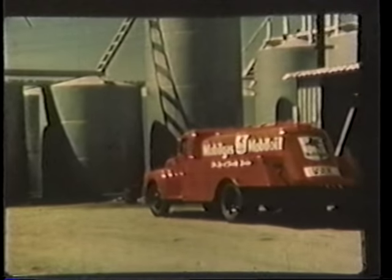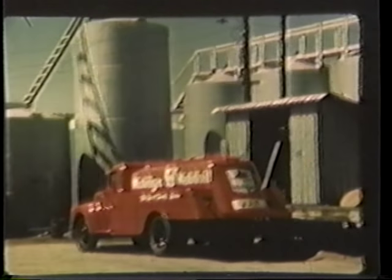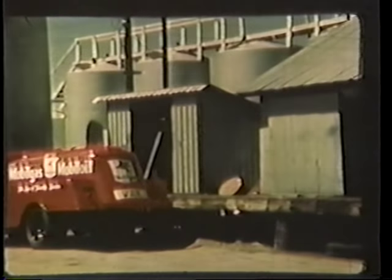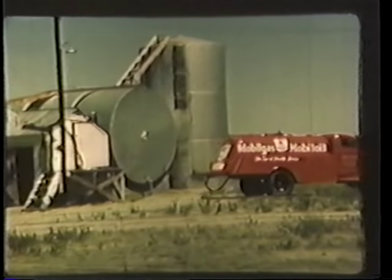Greeley, Colorado, about 5 miles north of LaSalle, is the location of the main bulk plant which serves this area. From a second bulk plant in LaSalle, deliveries are made by truck to neighboring farms 4 miles around.